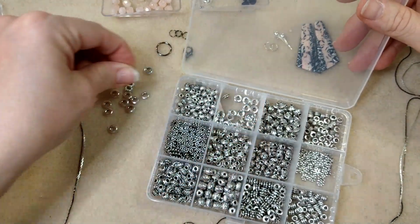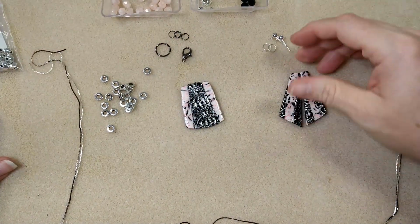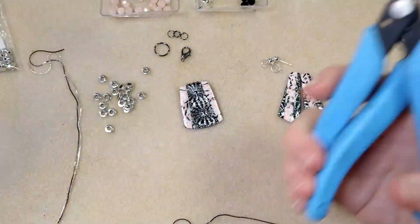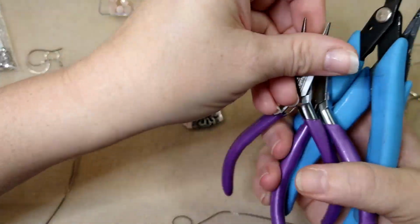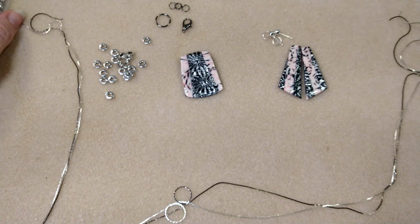Okay, so I'm just going to pull some out. I almost dropped that. Did you see it? Okay, and then you're going to need all of your jewelry pliers, your round nose, chain nose, flat nose, cutters, bent nose, whatever you use. Just pull them out. Okay, and we'll go ahead and get started.